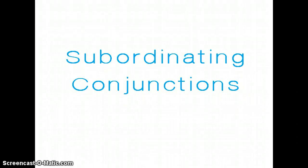Alright, now we're going to talk about subordinating conjunctions. We already talked about what conjunctions were, but as a refresher, conjunctions are words that combine words or phrases together or join them together. So in this case, we would need to know now what subordinating means.